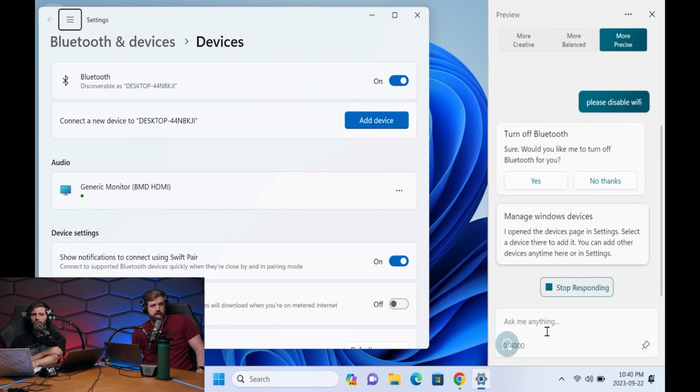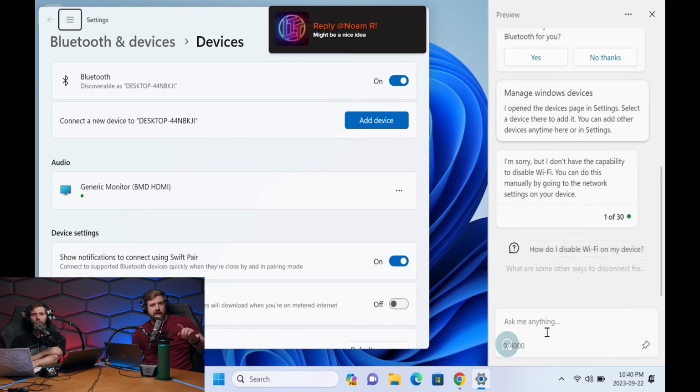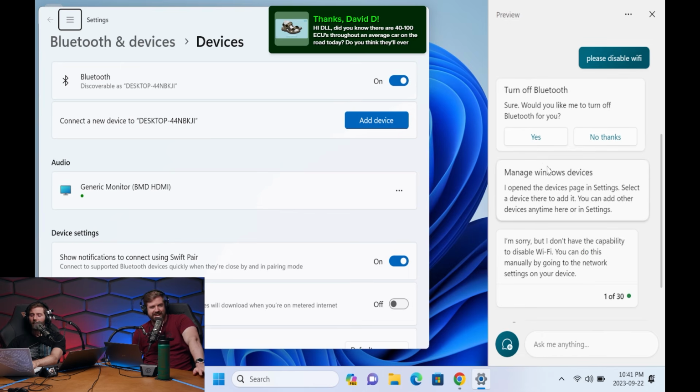Did it just do this? Okay, so it opened it for you, but you have to be the one that flips the switch? Yeah, but it didn't open the right thing. Look at this. Please disable Wi-Fi. Sure. Would you like me to turn off Bluetooth for you? Okay. Then it goes, I open the devices page in settings.